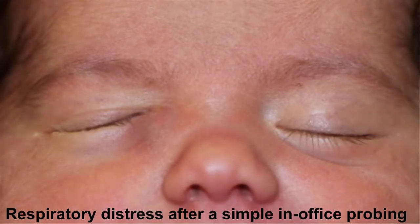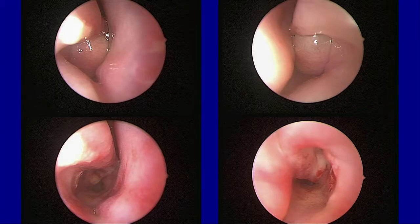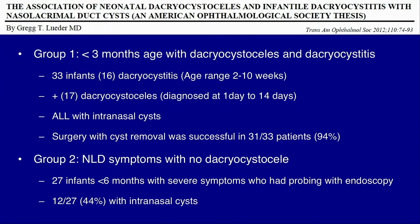So what do we do for our child? Well, the child went into respiratory distress, and we wound up taking her to the OR, and this is just showing you after we microdebrided the intranasal space of a nasolacrimal cyst on the right and left side.